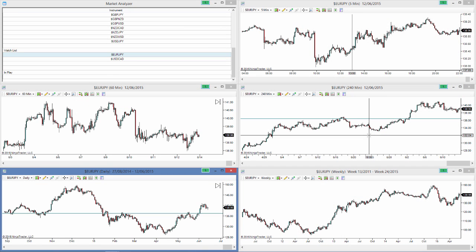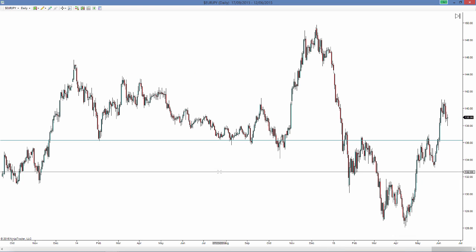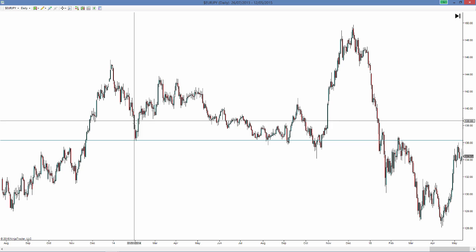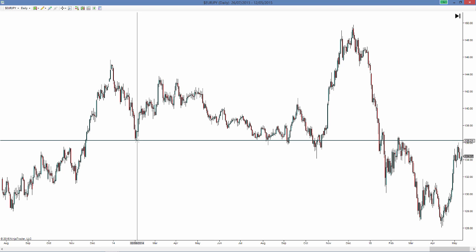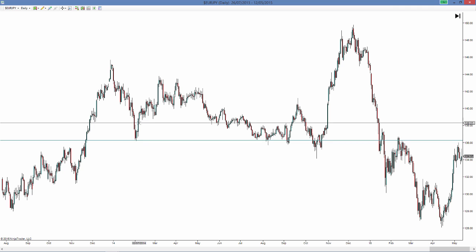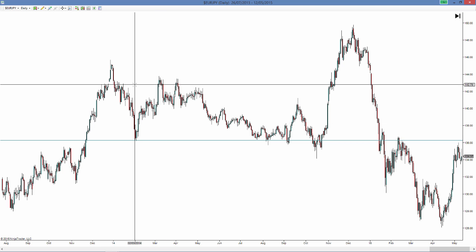So the first opportunity I'm going to look at is this one here on the Euro Yen. The Euro Yen has just broken out from a structure level, which you can see best here on the daily chart. If we zoom in there, you can see for the past 18 months, every time the market has come down to this level here, and that's the 136.24 level, or in that region, every time the market's come down to that level, it's reacted to it in one way or another.